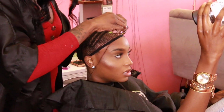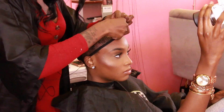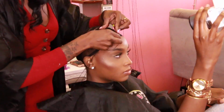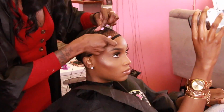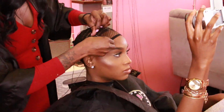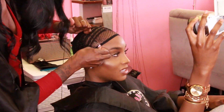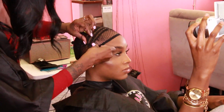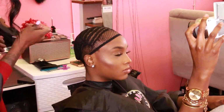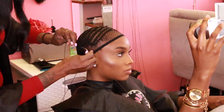And then she went on and added the net. I know when I used to do sew-ins on myself, I liked adding the net because it adds extra security to the sewing process and holds the tracks on better. So she's sewing the net, and she's sewing the thread around the perimeter of my braids so the net can hold on to my braids and she can cut off the perimeter.